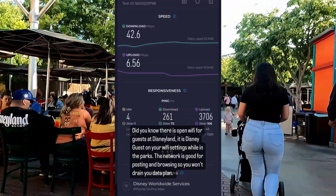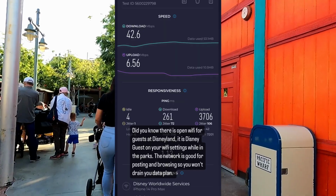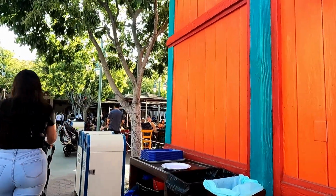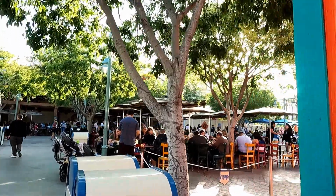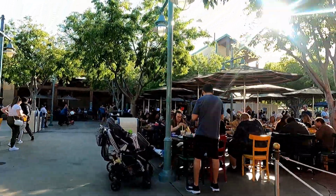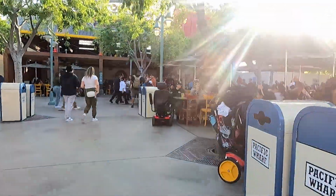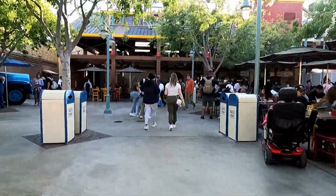When they tested it, it was like 42 megabits per second, so you get very good speeds there. So you can definitely stream it on there as well. As long as you've got a battery pack, you can just watch and stream while eating dinner, and get your phone charged too, to an extent that won't kill your battery. But thankfully, I have a really big battery pack for that.